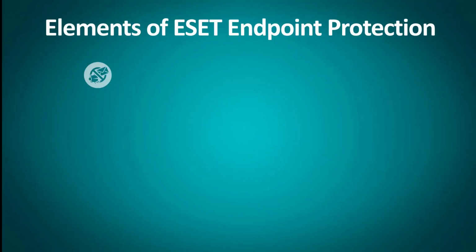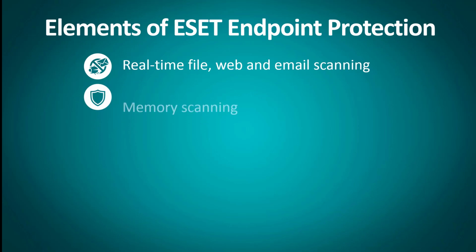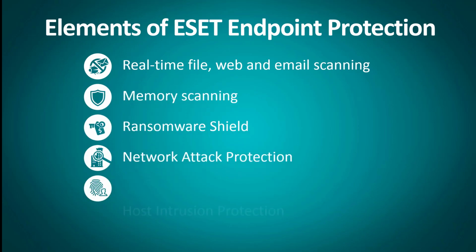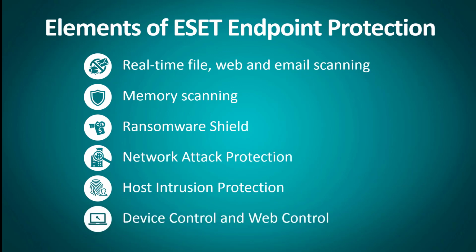ESET's endpoint security solutions provide complete layered protection for the endpoint. This includes antivirus, anti-malware, anti-spyware, network attack protection, ransomware shield, web scanning, email scanning, and host intrusion protection. In addition, ESET endpoint products provide web content control, device control, and a local firewall, all controlled from a policy on the central management console.